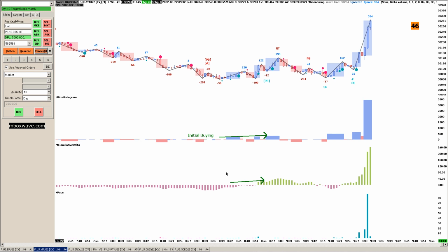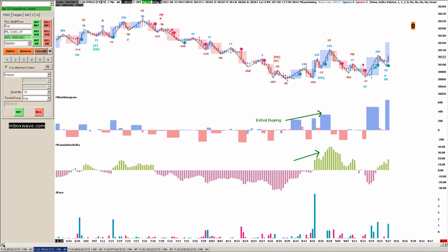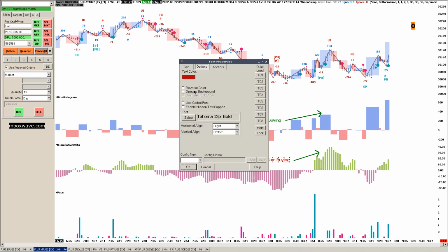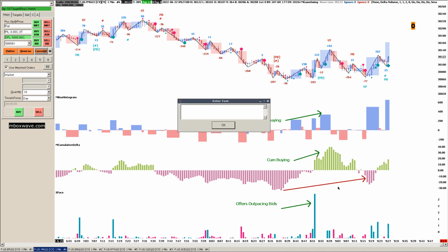All right, at the time of the trade, these looked higher. Let me pull the analysis here. At the time of the trade, this is what I saw. We had the cumulative buying. Let's get the colors correctly. We had the offers outpacing the bids. We had this contraction of the selling right here.